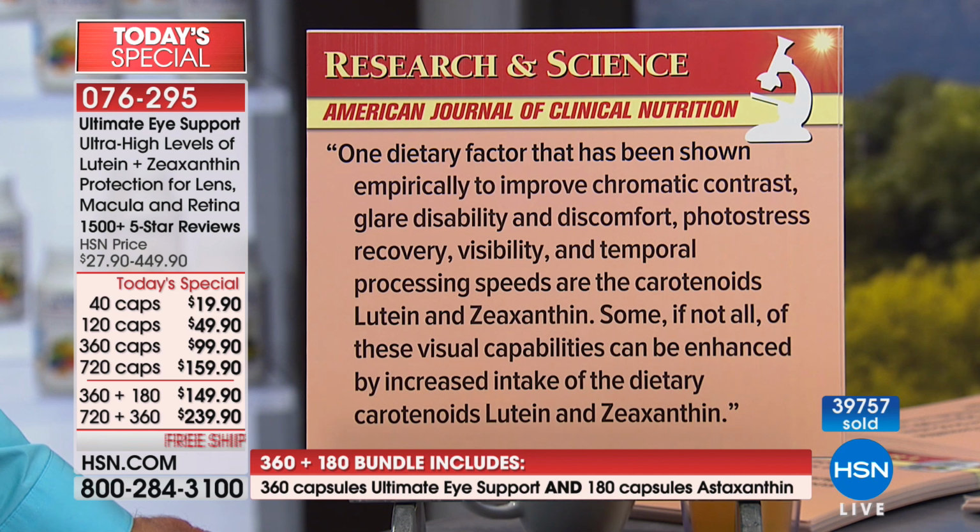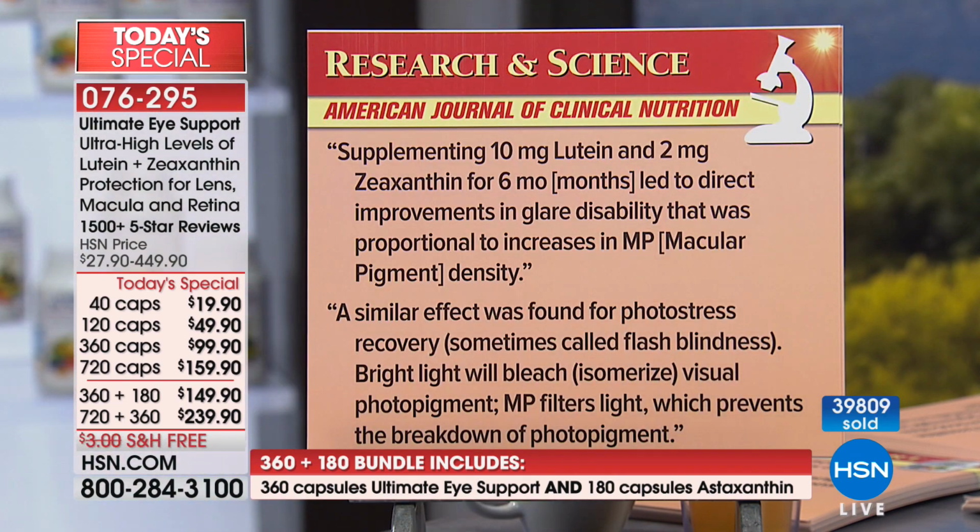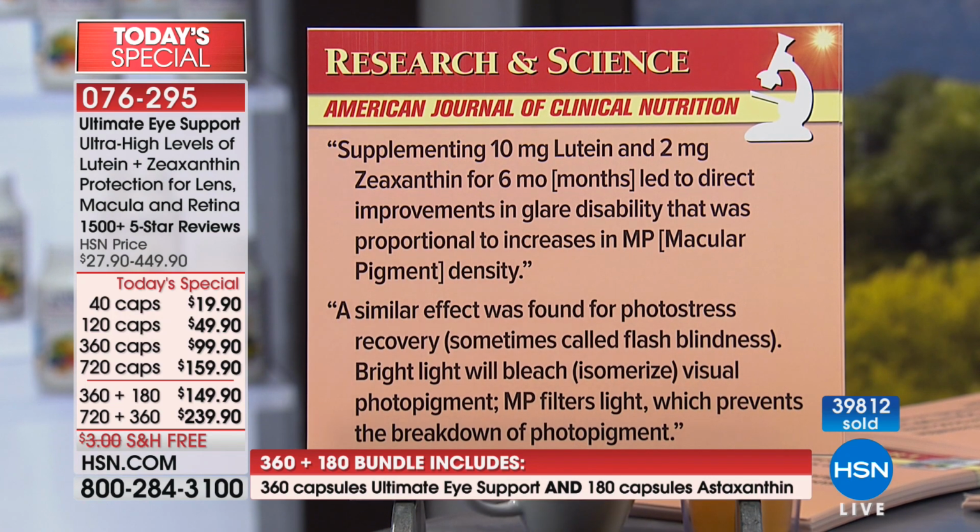American Journal of Clinical Nutrition: one dietary factor that has been shown empirically to improve chromatic contrast, glare disability and discomfort, photostress recovery, visibility, and temporal processing speeds are the carotenoids, lutein and zeaxanthin. Some, if not all, of these visual capabilities can be enhanced by increased intake of the dietary carotenoids, lutein and zeaxanthin. I mean, wow. And this is all recent research.